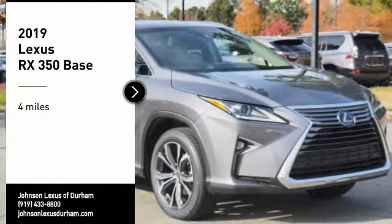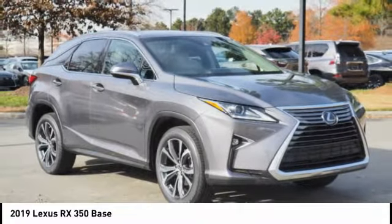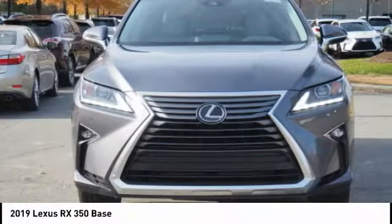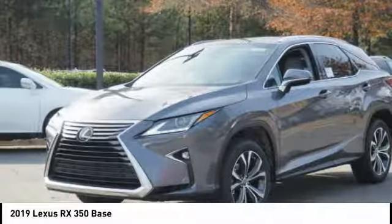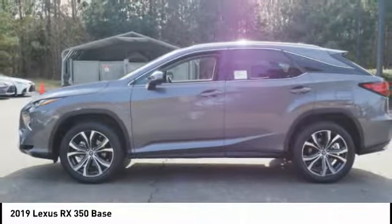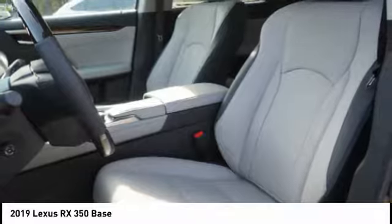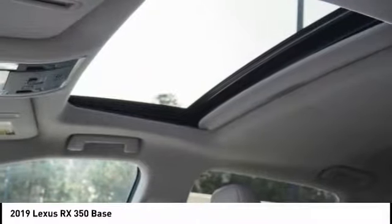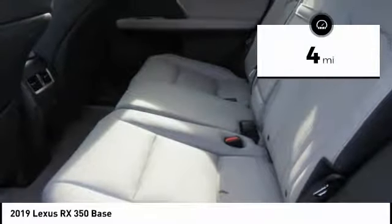We are pleased to show you the 2019 RX350. The RX350 offers a driver-inspired design and intuitive technology that puts you in total control of your interior. Paired with a spacious cargo area and a powerful V6 engine, the RX350 continues to offer the best combination of powerful performance and interior luxury in its class. This vehicle has less than 100 miles.